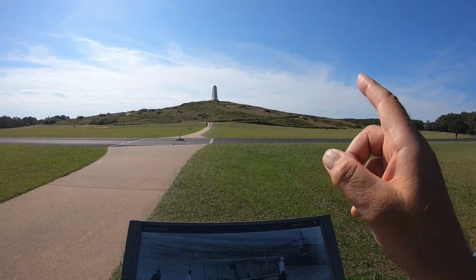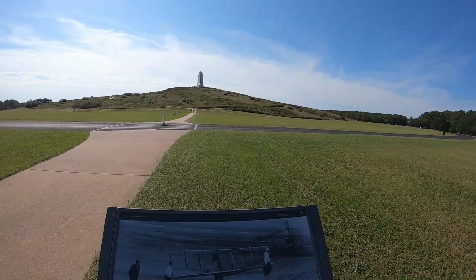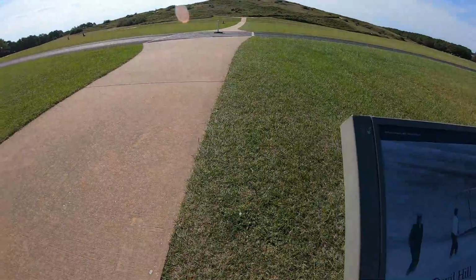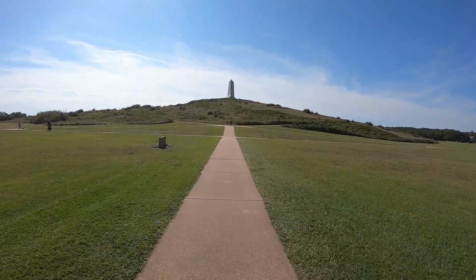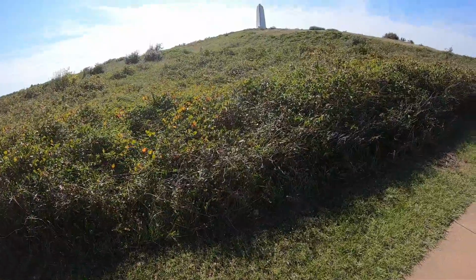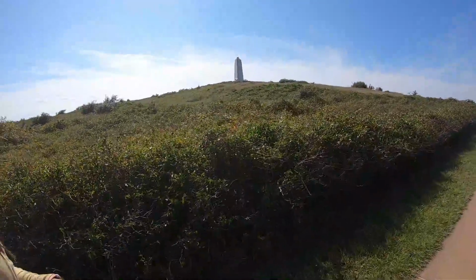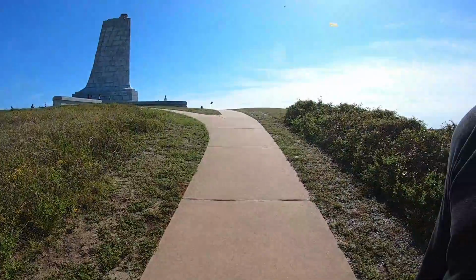So what they do is they get up there with their glider and they just jump and come down here. Let's hike up there. There's Ann waiting for me. There's numerous paths to get up here, but they all kind of circle around. So we're starting up. A lot of prickly pear bushes, so you can't cheat and go straight up.